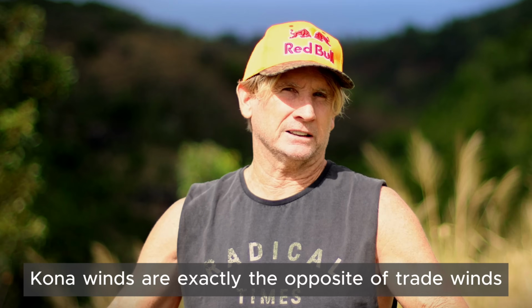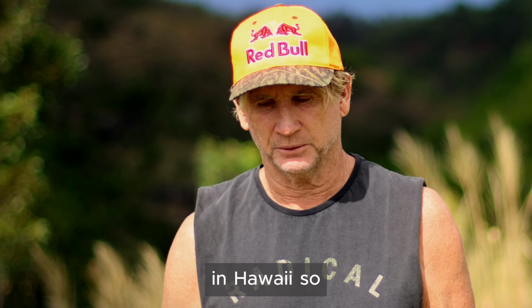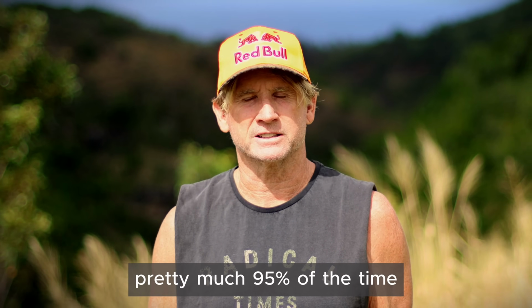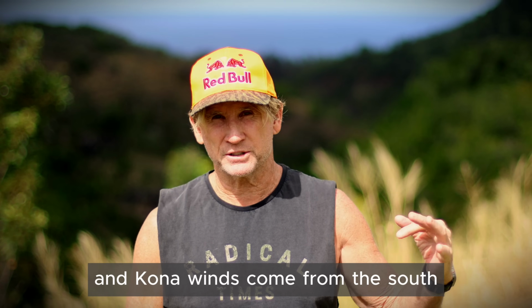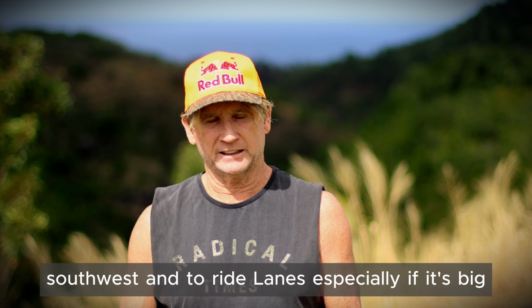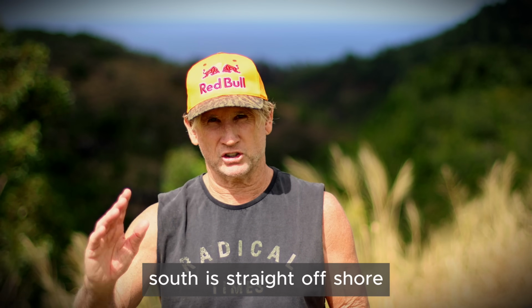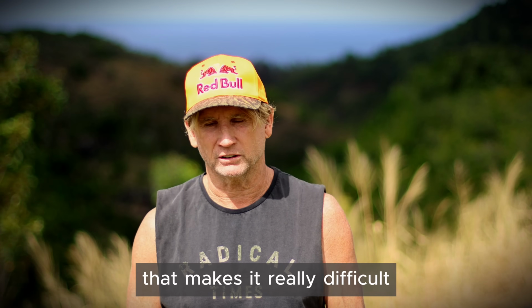So Kona winds are exactly the opposite of trade winds in Hawaii. Our trade winds blow northeast pretty much 95% of the time. And Kona winds come from the south, southwest. And to ride Lanes, especially if it's big, we need kind of a southwest. South is straight offshore. That makes it really difficult.